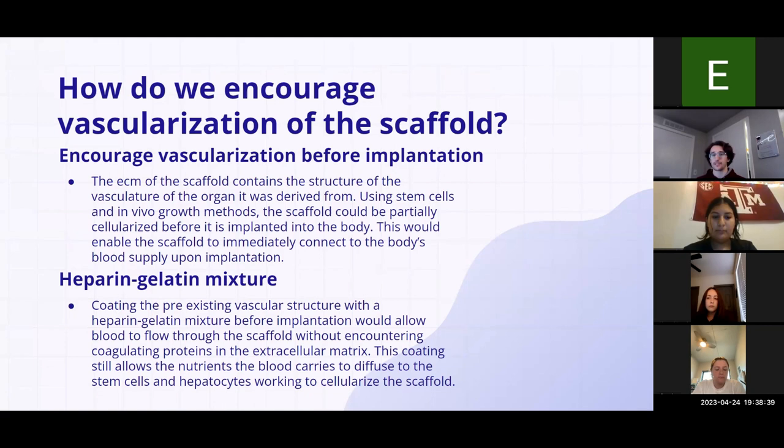Another possible solution is using a heparin gelatin mixture, coating the pre-existing vascular structure within the scaffolding without recellularizing it, would allow blood to flow through that pre-existing vasculature structure without encountering those coagulating proteins in the extracellular matrix. This coating also still allows for the diffusion of nutrients to the stem cells and hepatocytes working to recellularize the scaffold.